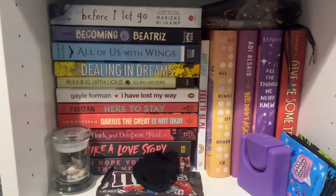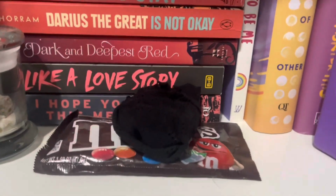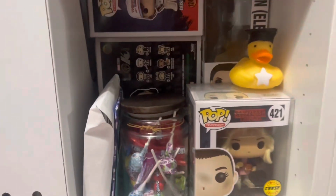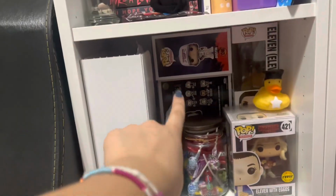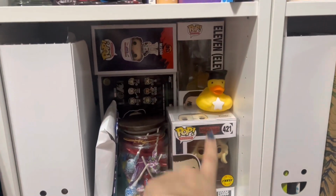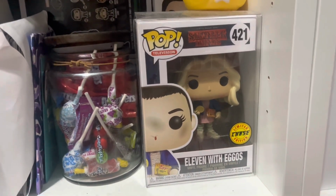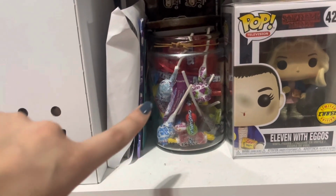More books, and these are a lot fatter. Then we have some seashells, some M&Ms, some fancy gloves, lights, pop rocks. Those are more seashells. And then this one's more of a storage area. This has more Funko Pop boxes. These are Funko Pop boxes from the ones I showed you on my wall. That is a graduation duck. And this is a limited edition Chase 11, which is really cool. These are candy as a painting that I need to put up. And those are printed pictures.